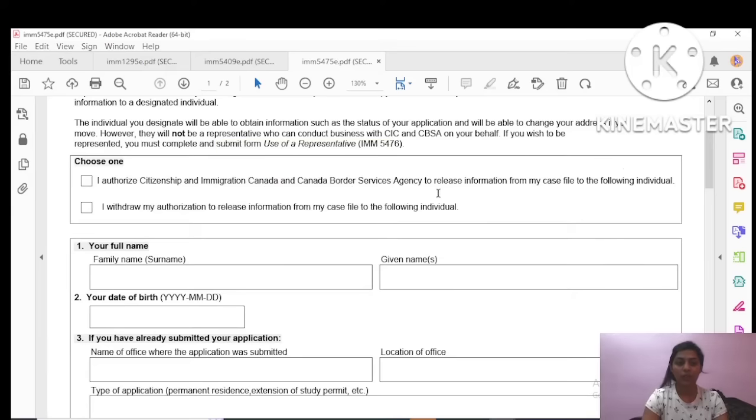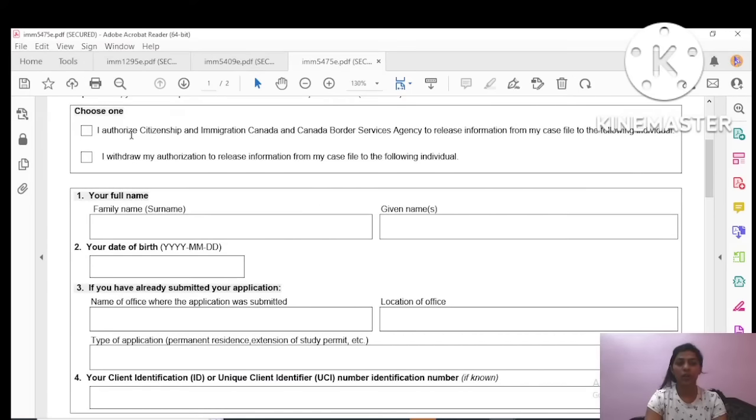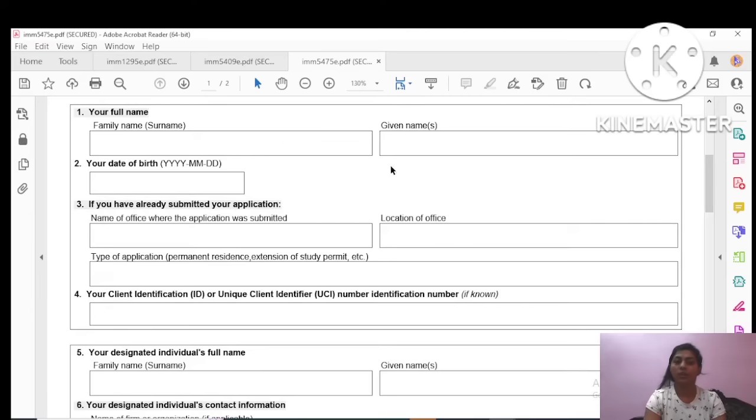However, they will not be a representative who can conduct business with CIC and CBSA on your behalf. If you wish to be represented, you must complete the submitted form, use of a representative, as we said before. Choose one of those: if I authorize them to release information, or if I wish to withdraw my authorization to release information to someone else. If we don't want your information released to someone else anymore, you have to fill out this form too to inform IRCC.